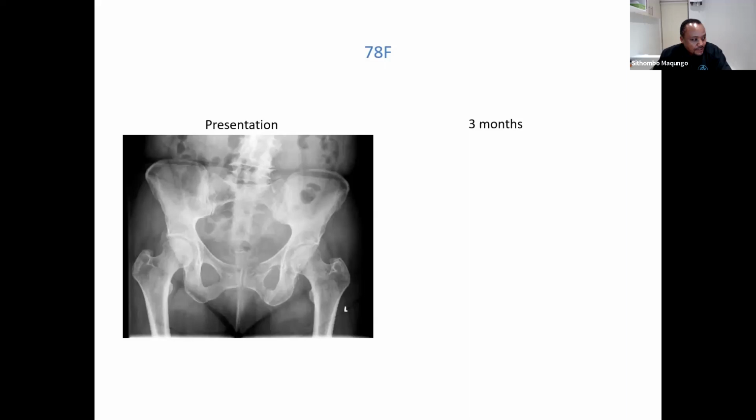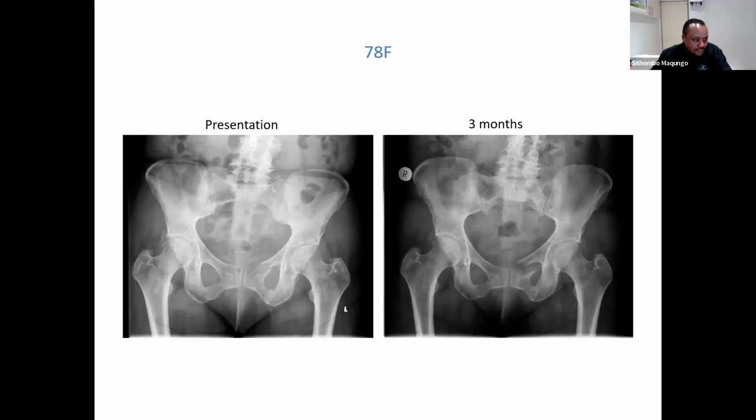You discharged her and said, okay, fine, you are good to go. But then she comes back at 3 months to say, listen, doctor, I'm sorry, but my pain is just not getting better. If anything, it's worse. And you send her for an X-ray, and that's what you get. Now you can see an established non-union and displacement of the superior part of the pubis, but also diastasis of the SI joint on the left, which obviously contributed to the non-union that she's sitting with now.